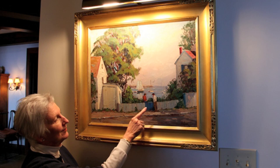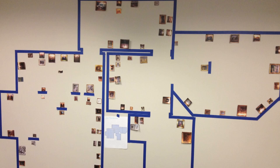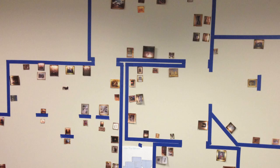I basically print out the images of each artist's work that I took when I was visiting and put them up on the wall in my office. In that way, there's tape to the wall and I can move things around and make new combinations and see, oh, does this section only have 5 objects and this one has 50? That's not really a great balance. How can we rework that and restructure things?